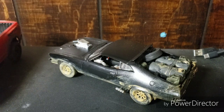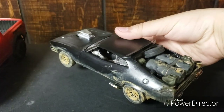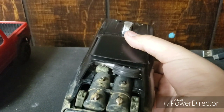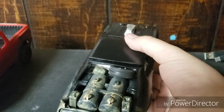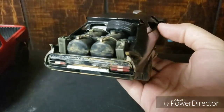So I'm considering it. There's a couple on eBay. There's a purple one, which I'm considering, because I love me some purple Mopars. So, purple or pink Mopars. I really like a pink Charger. But yeah, I'm definitely considering getting one of them. Eventually. Not anytime soon.